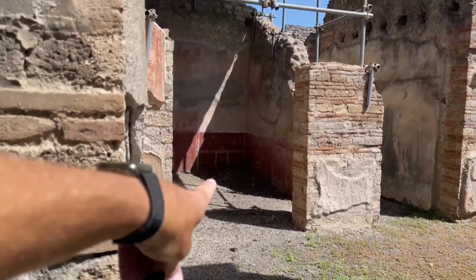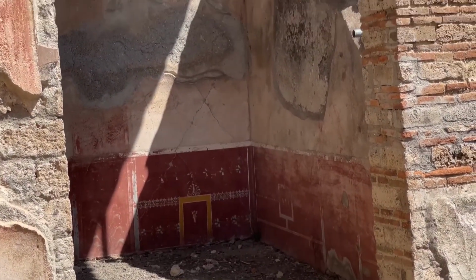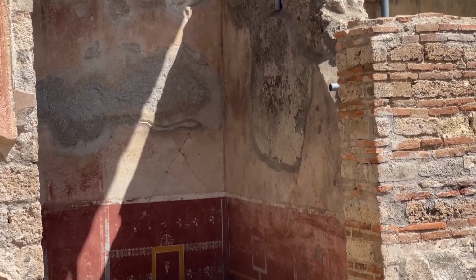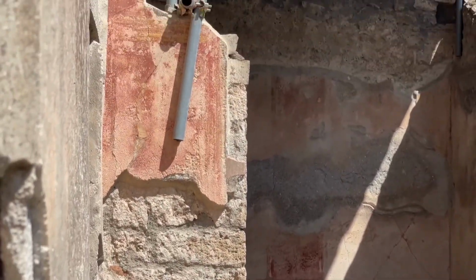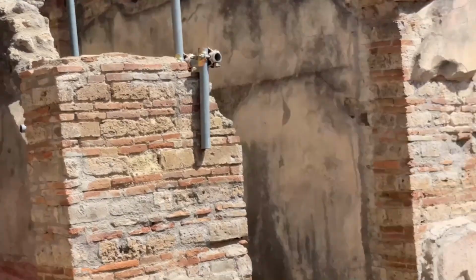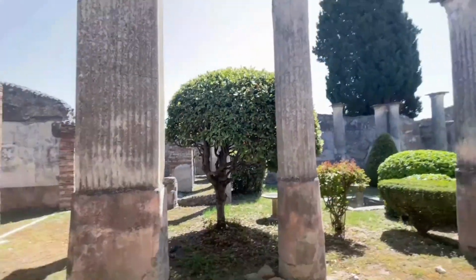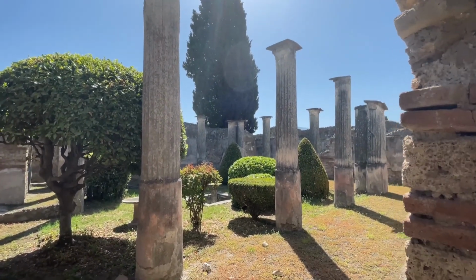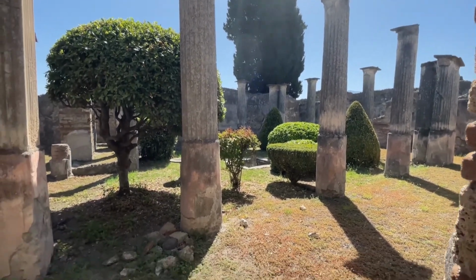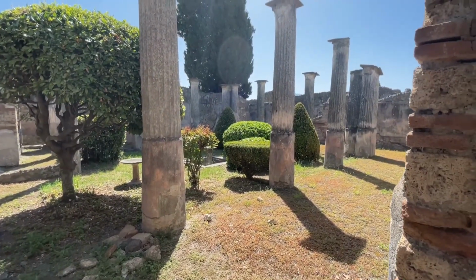Oh, and look here. So you can see the frescoes on the walls. See how they're painted? And they have designs on them and everything else. And even these walls here are that way too. So I bet all of them are done that exact same way. Cool. And that would be covered on the inside there. And a little fountain, a little bird bath. Very cute. Okay, I'll be back.